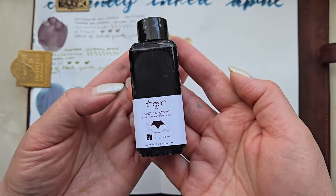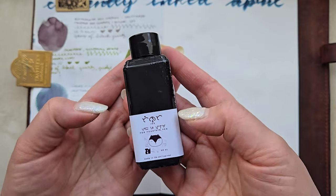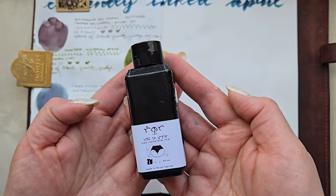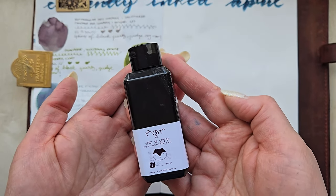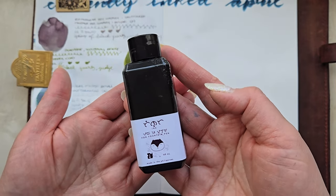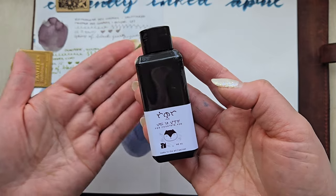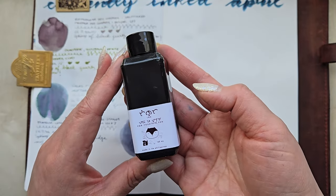Okay, next up is Troublemaker Petrichor in my Pelikan 140. I adore this ink, but it is wicked dry, so just make sure you put it in a fairly sizable nib or a pen that writes particularly wet. My Pelikan 140 is an extremely wet writer, so this works just fine in it.